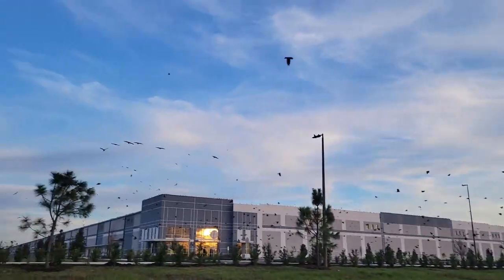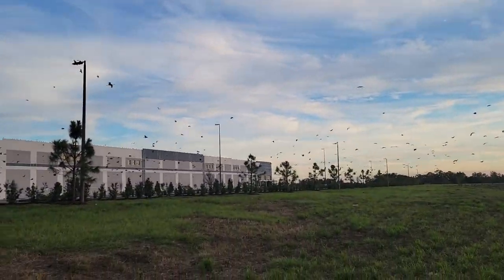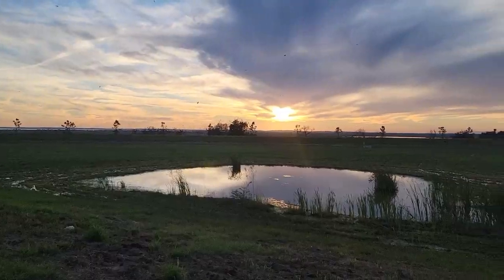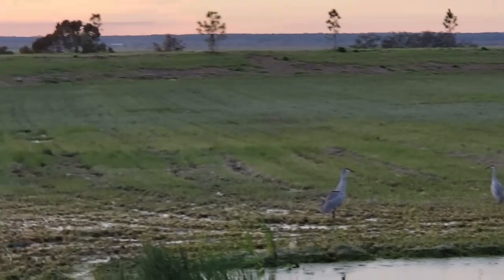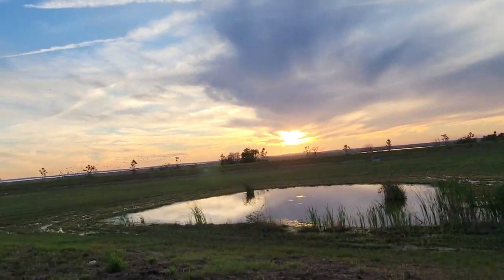I'm hoping, see these birds? I'm hoping to get these birds in a silhouette, which is what I've been waiting for. Let me pause it real quick. So I just got these Sandhill Cranes right here. They just flew in. They've been coming here the last few evenings.